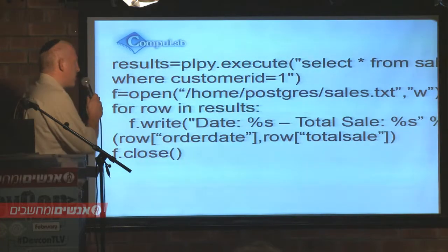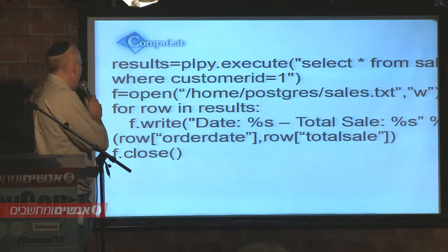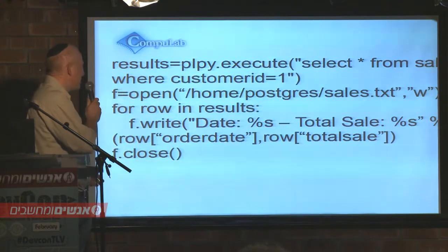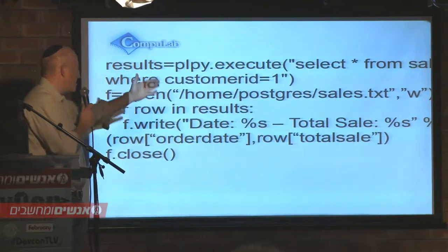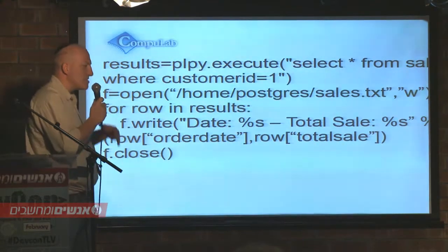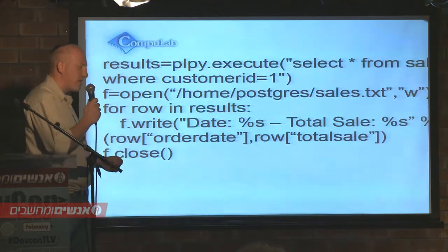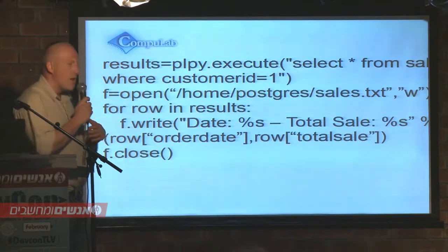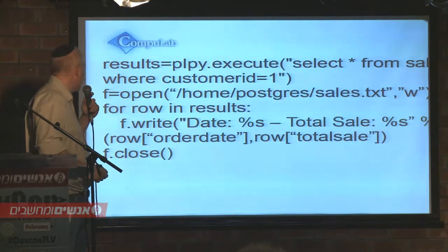An example of code in the untrusted environment is very simple: writing data to a file. So we have code that says select star from sales, give me all the sales records for a specific customer, and write them down in a specific format. Doing this in SQL is difficult. There's generally a function here or there that allows you to write things out, where you can choose specific formats like CSV, but writing it in your own format is generally very difficult to do.